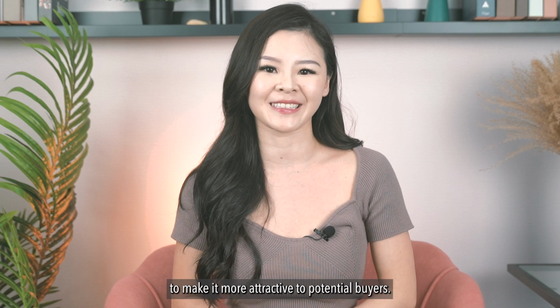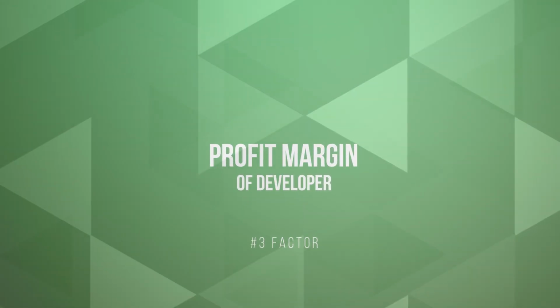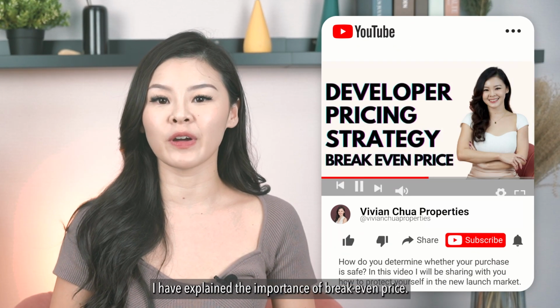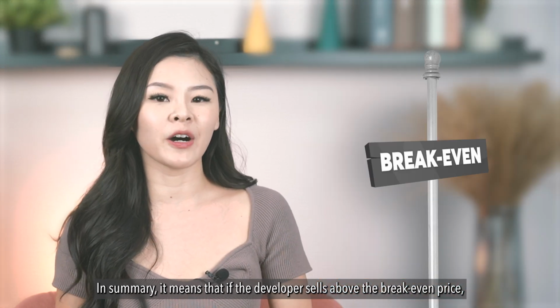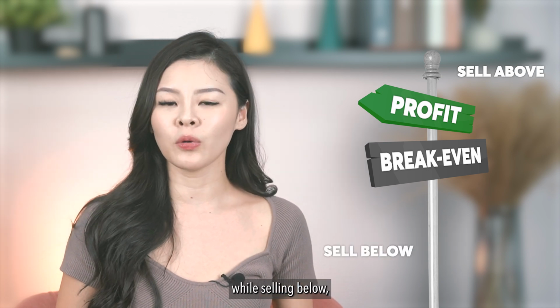The last factor is the profit margin of developer. In my previous video, I've explained the importance of break-even price. So in summary, it means that if the developer sells above the break-even price, they will make a profit, while selling below, it will lead to a loss.